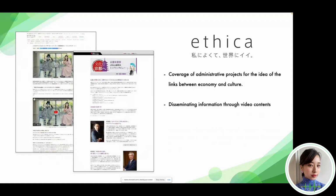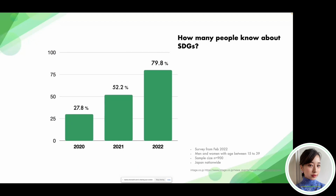We also started to cover governmental and administrative projects regarding SDGs on top of economy and culture. We also work on the production of the internet educational program, ethica TV, which allows families to learn about the SDGs and ethical issues. Now I'd like to look back at the survey on the Japanese attitude towards the SDGs that I introduced last time.